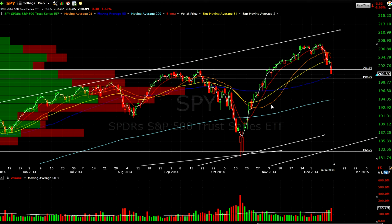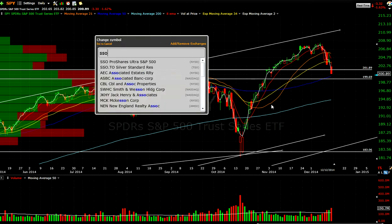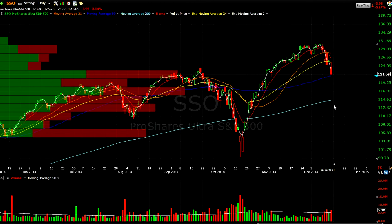If you wanted to go short SSO at this point, the nice thing about shorting derivatives like this is that you have decay in your favor. But of course, anytime you go short, and especially when you're going short on the index, you want to be very, very careful, because as soon as those turn around, you can get caught up with margin calls. So you want to make sure that you have hard stops if you go short on something like the SSO.